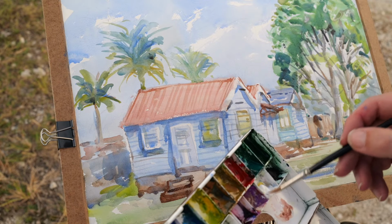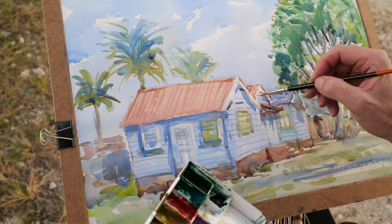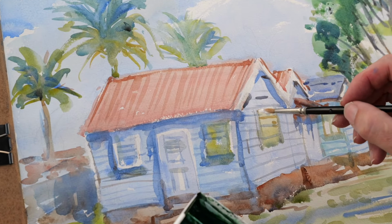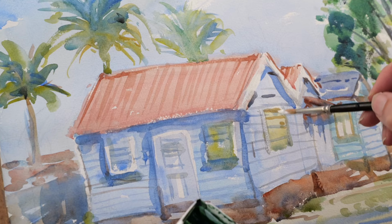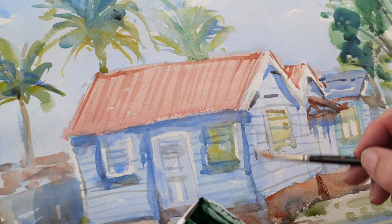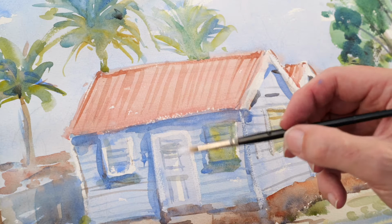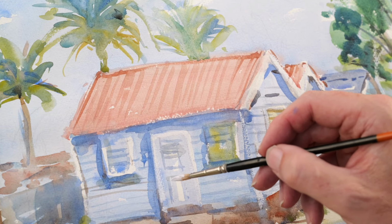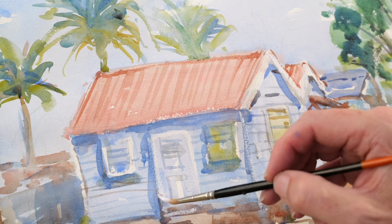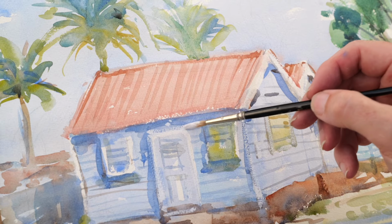Okay, I'm going to add a little bit of white paint now to these things, just to bring out bits of it, like the window frames. So just these few touches now, and I'm drawing it to an end.